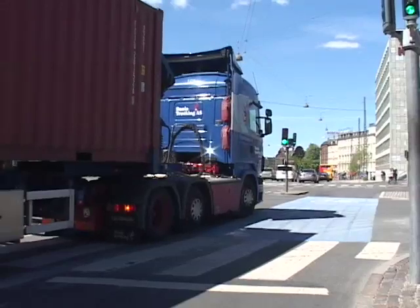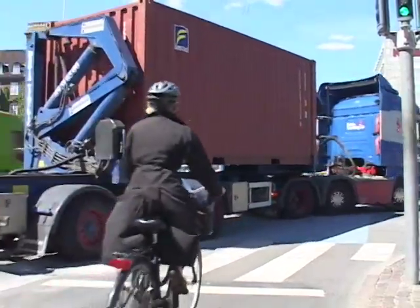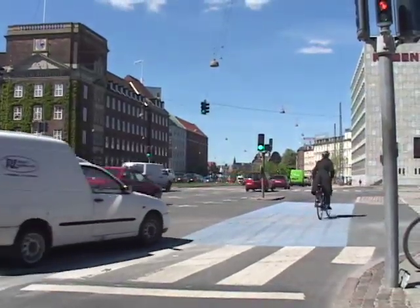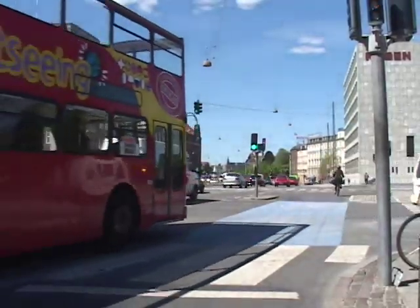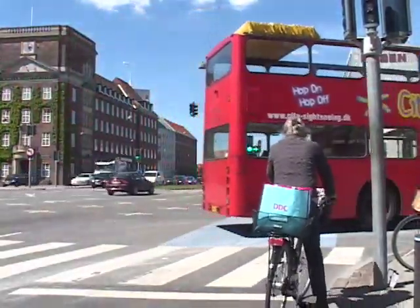Even with this level of awareness, bicycle fatalities are approximately 30 to 40% of Copenhagen's annual traffic fatalities, with pedestrians at 20%. The two primary reasons for bicycle fatalities are right hook turns and oncoming left turns. 62% of pedestrian fatalities in Copenhagen are due to cars, and 10% are due to bicycles.